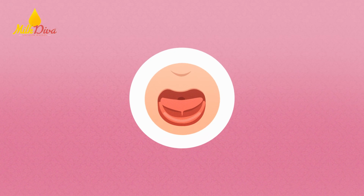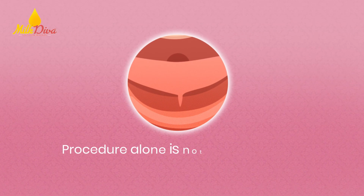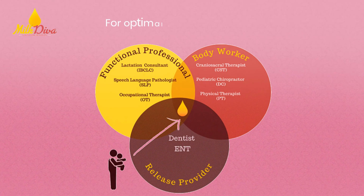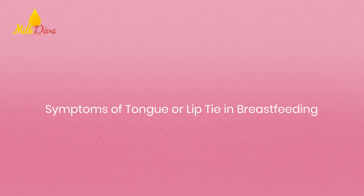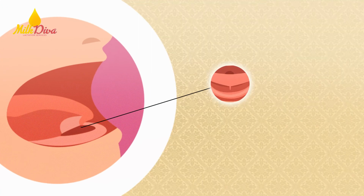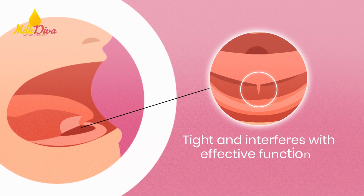One of the biggest misunderstandings about frenectomies, the procedure that is done to release the tie, is that the procedure alone is enough to fix a baby with a tongue or lip tie. For optimal outcomes, a team approach is critical. Most people have a thin piece of tissue under their tongue or above their gum line called a frenulum. A tongue or lip tie occurs when the frenulum is restricted or tight and interferes with effective function.